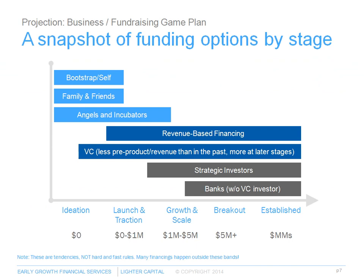And then obviously as you grow, strategic investors and banks become an option. Banks basically won't invest in companies that are not profitable, and they often require a personal guarantee as well. Strategic investors, just to be clear, are companies like Microsoft or Salesforce or Oracle. They're industry companies that will make strategic investments in companies that have a great partnership or a potential acquisition. Anything you want to add to this one, Sirk?